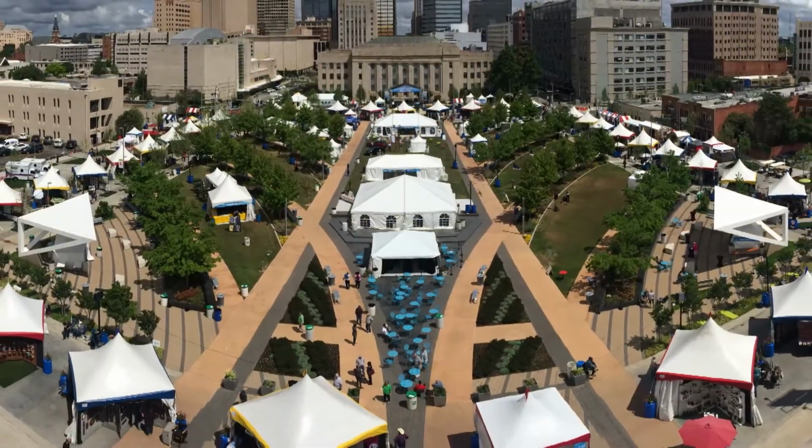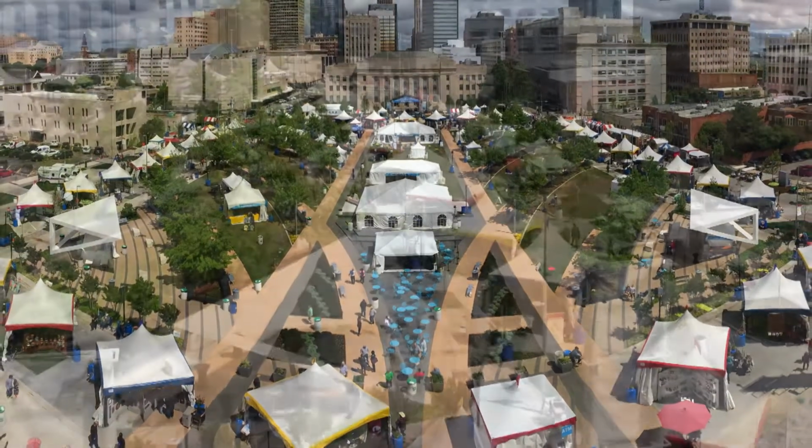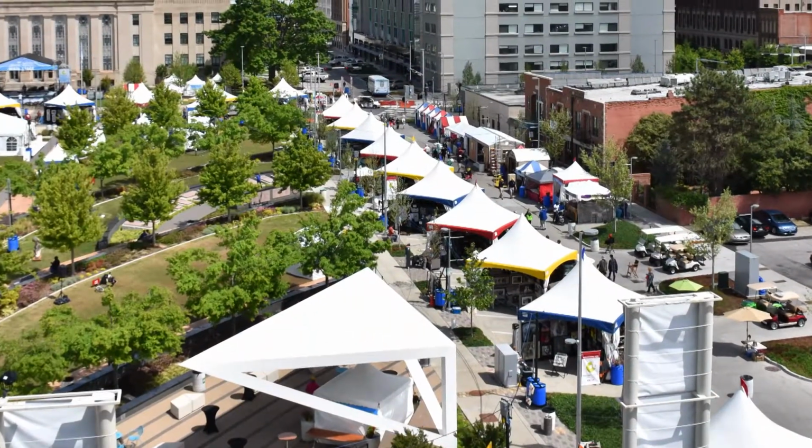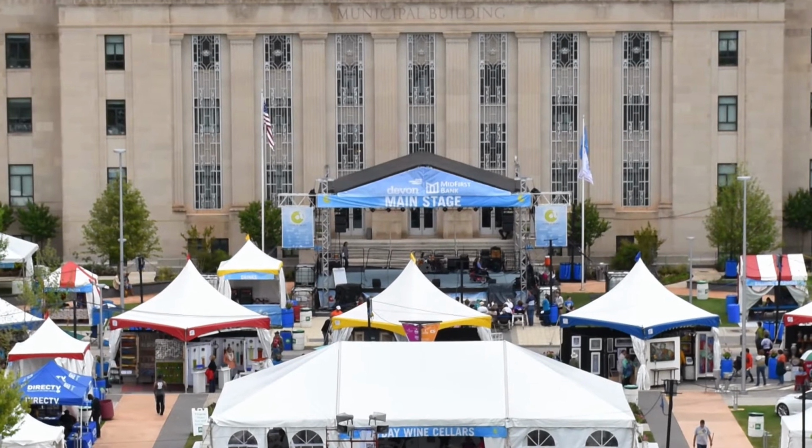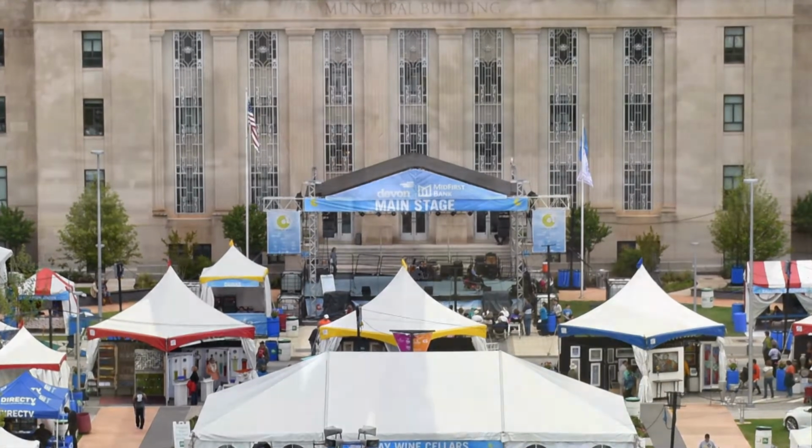This is a perfect space for an arts festival. We had 144 artists here, over 21 food booths, 5,000 volunteers working here on the grounds over the space of 6 days, 3 performing arts stages. There was a stage right on the steps of City Hall. I mean, this park is bookended by these 2 fantastic Art Deco buildings. And it's just a beautiful location.